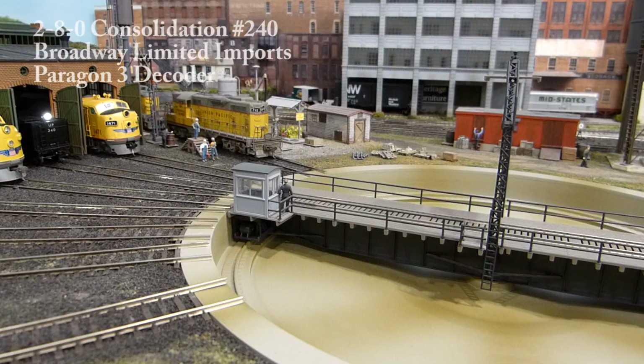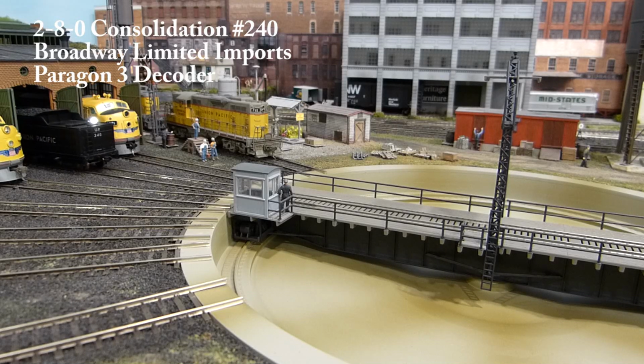And here we see consolidation number 240 backing onto the turntable in Waverly Yard.